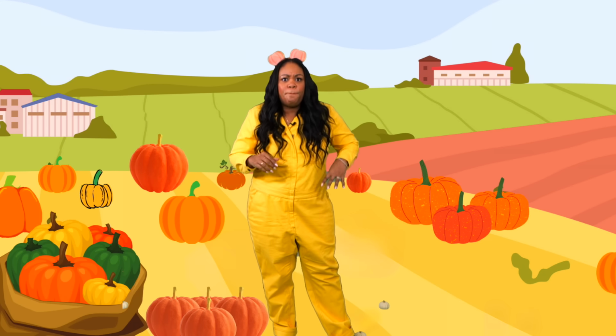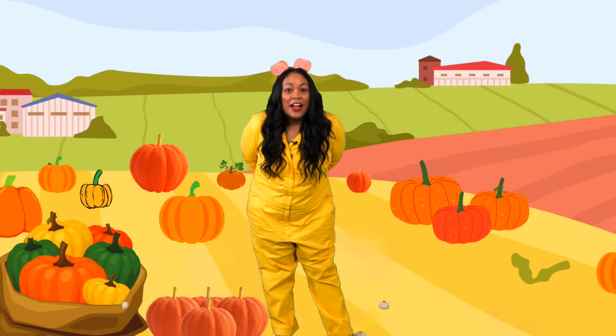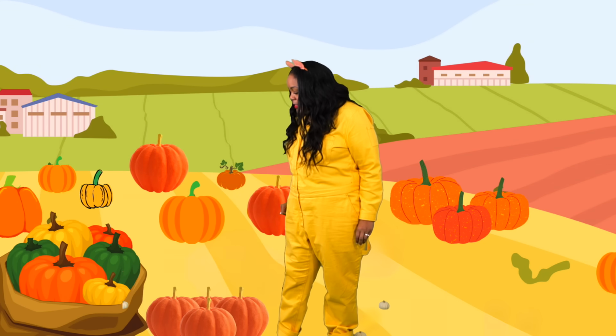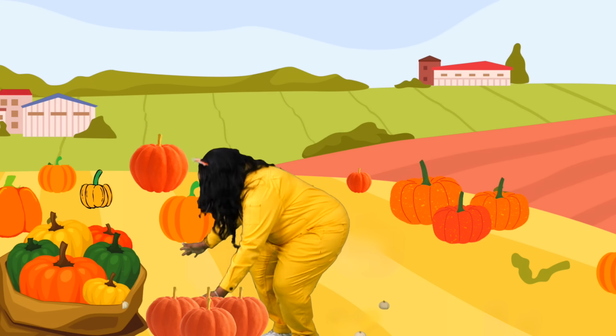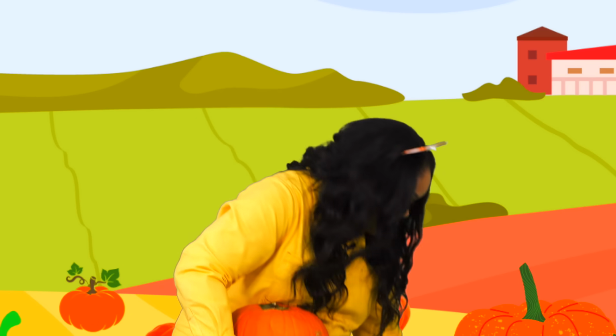Now, it's time for us to pick a pumpkin to take back to the classroom. This is really exciting. Should we pick a big pumpkin or a small pumpkin? What do you think? Oh, so many answers. How about this? Let's take a big pumpkin back to the classroom and a small pumpkin back to the classroom. We can take two. Let's get this big one. Big pumpkin. Woo. It's so heavy. And let's take the small pumpkin. We can take two. Are you ready? Let's take our pumpkins back to the classroom.